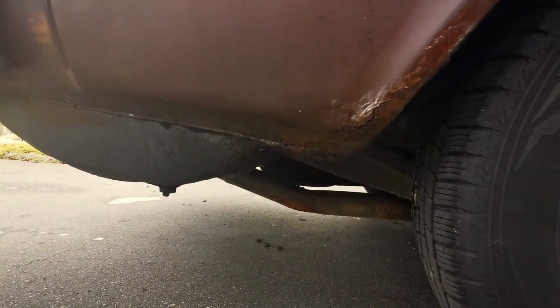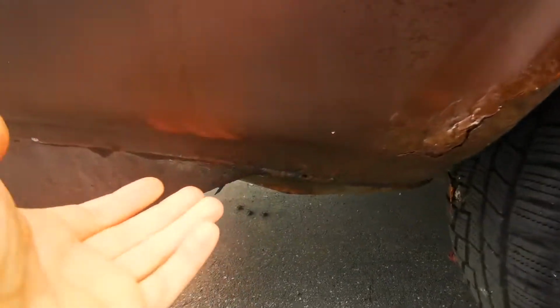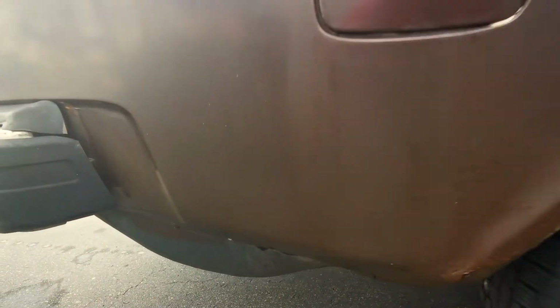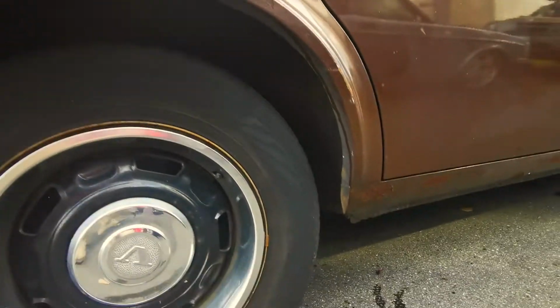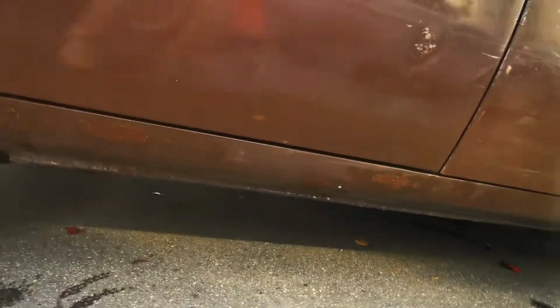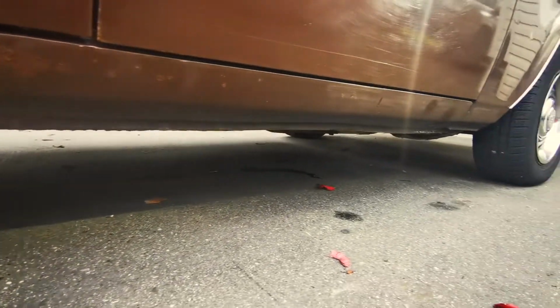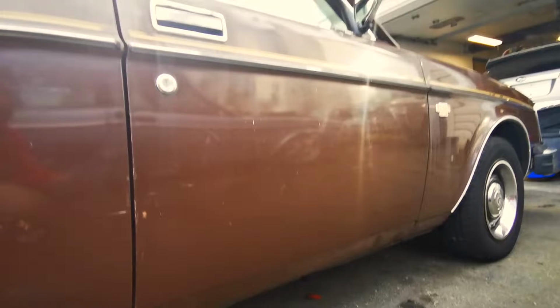And there's a bit more rust on this butt cheek over here, which if I do this over, I'm just gonna nip this off, make it flush, and put in a new patch panel. So there's some rust right there, a little bit down here, not the worst in the world for a car from 1979 that spent its life by the ocean.